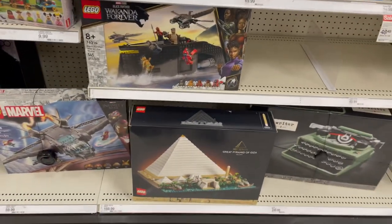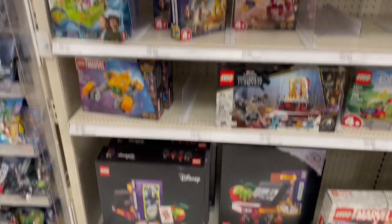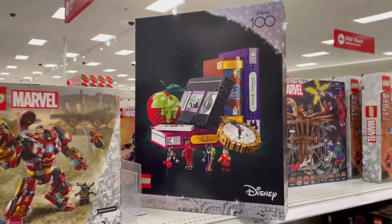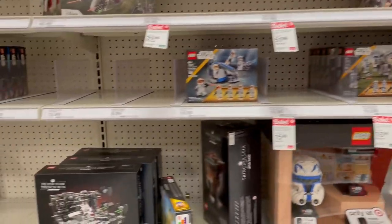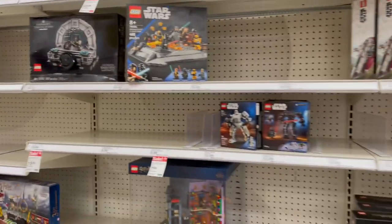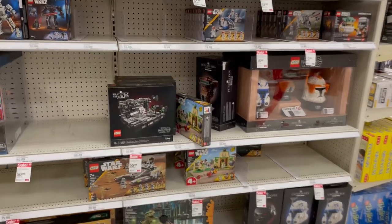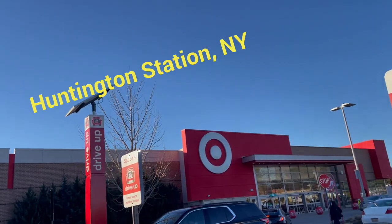What do we have in here? Pyramid, it's the Great Pyramid. Some Disney, a couple Disney. There's some Marvel. I was going to say, I don't know about any Marvel or Star Wars. Very little Star Wars. Do we have a helmet? I think we have 2 helmets at this one. There's one, I think there was another one, maybe another shelf. But look at the shelves. Look at the shelves at the Huntington Station Target.